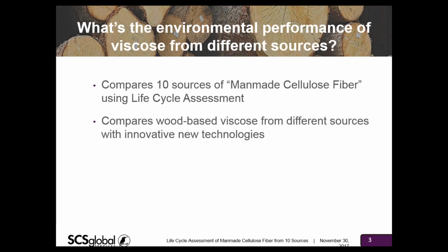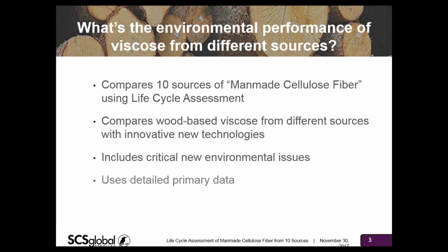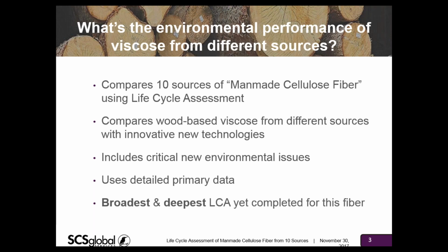The study, as I said, includes these innovative technologies, but it also compares wood-based viscose from several different sources with innovative new materials. It also includes critical new environmental issues like ecosystem impacts and certain climate pollutants affecting climate change, such as black carbon, that haven't been included in previous LCA studies. It also uses detailed primary data across all of the scenarios. For all of these reasons, this is really the broadest and deepest LCA yet completed for this fiber, both in terms of the number of different impact categories that it considers and the level of depth of analysis it went into for each of those impact categories.